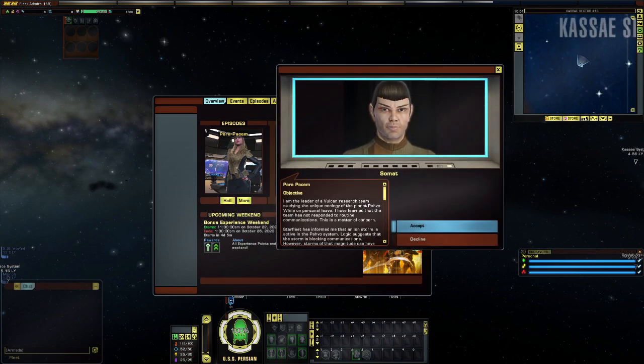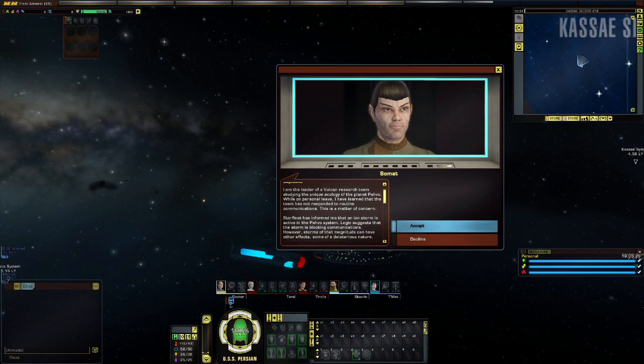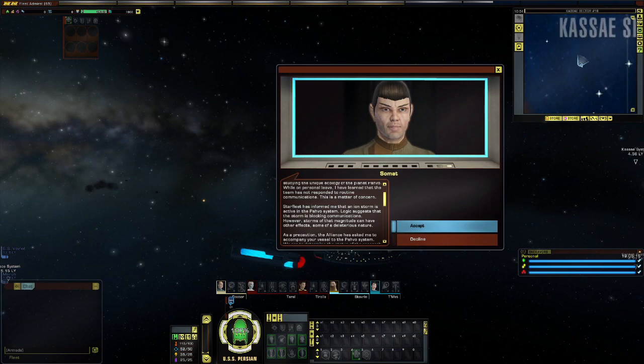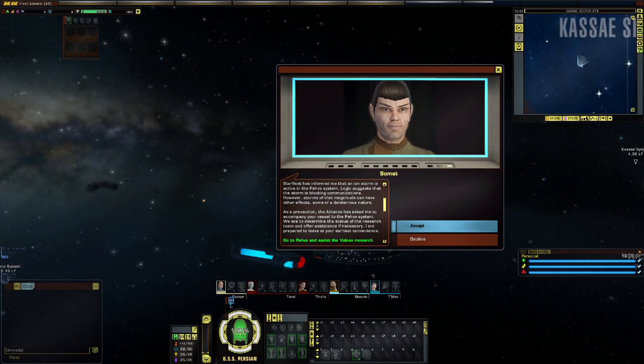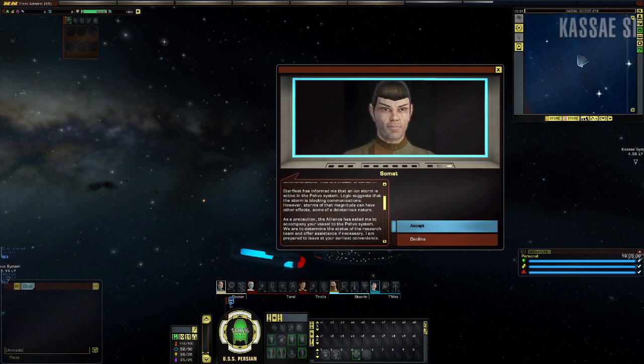I am the leader of a Vulcan research team studying the unique ecology of the planet Pavo. Starfleet has informed me that an ion storm is active in the Pavo system. Logic suggests that the storm is blocking communications. However, storms of that magnitude can have other effects, some of a deleterious nature. As a precaution, the Alliance has asked me to accompany your vessel to the Pavo system. We are to determine the status of the research team and offer assistance if necessary. I am prepared to leave at your earliest convenience.